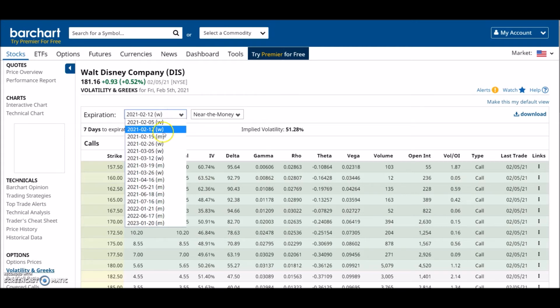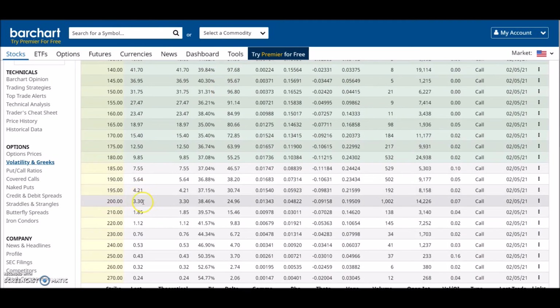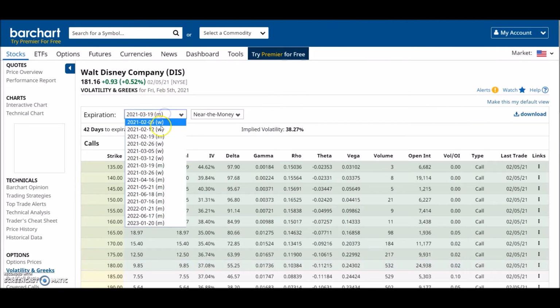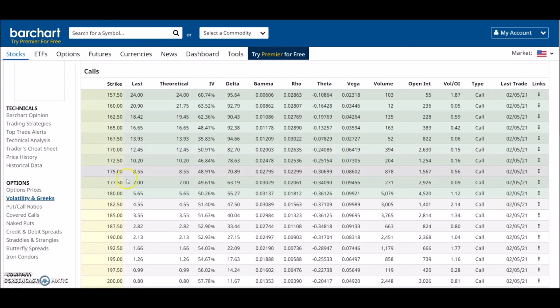If you want, you can even go with longer, like March 19th, but you can see the premiums are higher. Even for 200 strike, this is $330. So again, it's up to you which one you will go, but for this video, I'm just gonna choose February 12th so that I can show you what are the options we can play with.